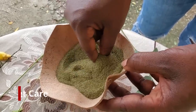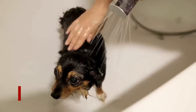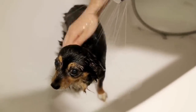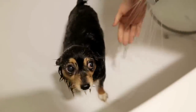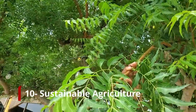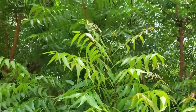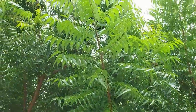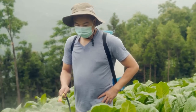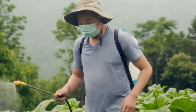Number nine, pet care. Love your pet? Neem is a perfect product for your pet. Neem oil is used in pet shampoos and sprays to repel fleas, ticks, and other pests while being safe for your little poodle. We're coming down. Sustainable agriculture. Neem-based biopesticides offer a sustainable alternative to synthetic pesticides, reducing environmental pollution and promoting organic farming practices.